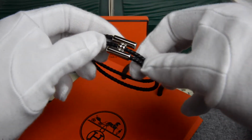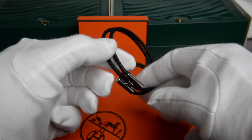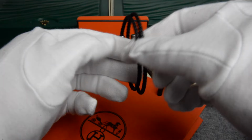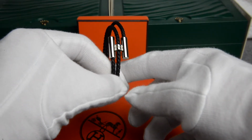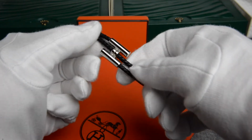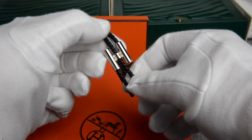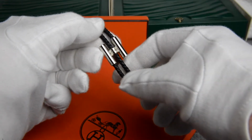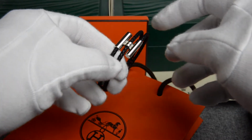So handmade calfskin leather is what the actual bracelet's made out of. Hand woven, hand stitched is what I am told is the way that they make this bracelet. The hardware through the center, which is the nice classic Hermès H, is finished with palladium. So quite resistant to scratches and other corrosion as well.